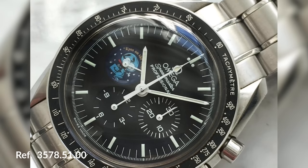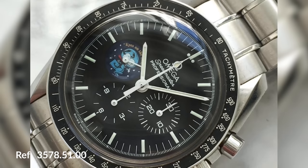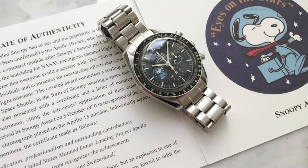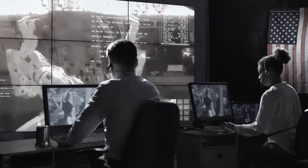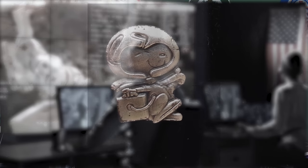My second choice is another Omega and another Speedmaster, the Speedmaster Silver Snoopy Award from 2003. For those of you who don't already know, Omega has commemorated the dramatic events of the Apollo 13 mission with a number of Silver Snoopy Award models. In April 1970, the Apollo crew used the Speedmaster watch to help correct the course of the damaged spacecraft, ultimately saving their lives and earning Omega the NASA Silver Snoopy Award.